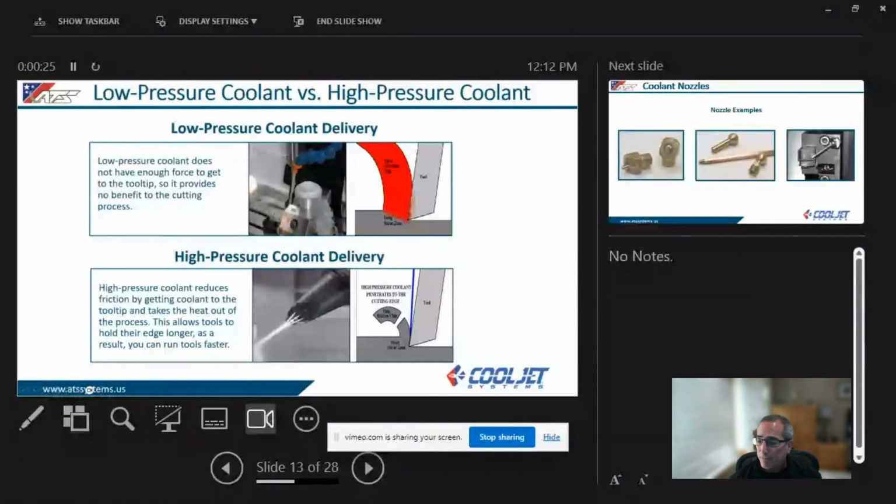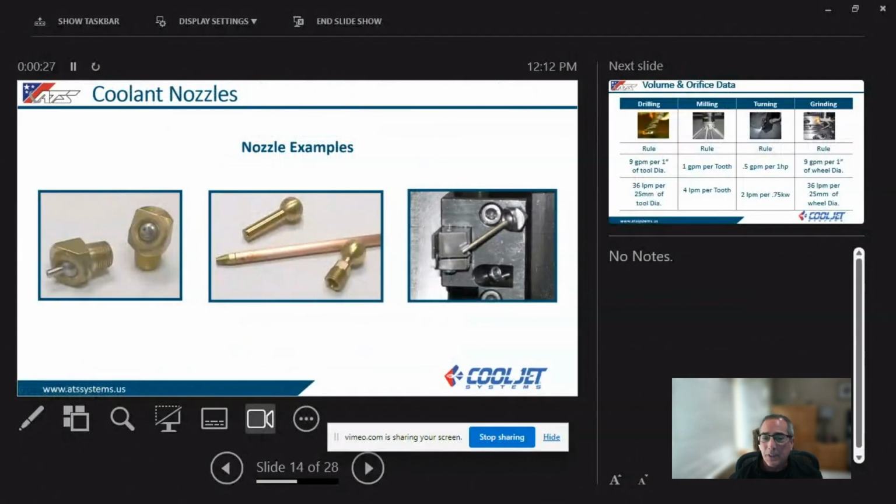A cooled chip. Just some samples of good orifice or nozzle types that you can use, and the picture on the right shows how to get it directed as close as you can to the tool. This would obviously be a tool that's not coolant through, so you're lining it up from the tool station, getting it as close as you can to the insert. So there are some cheaper ways to address tooling if you need to, and those are things you could always call and talk about.